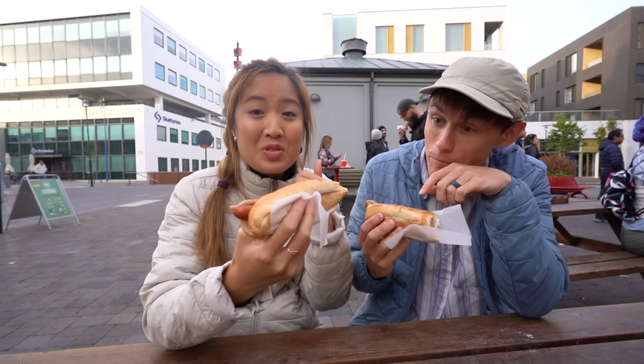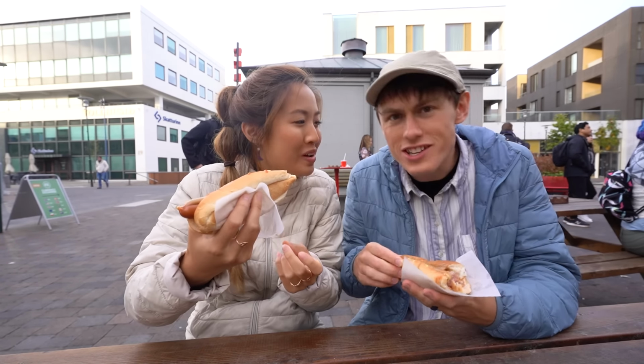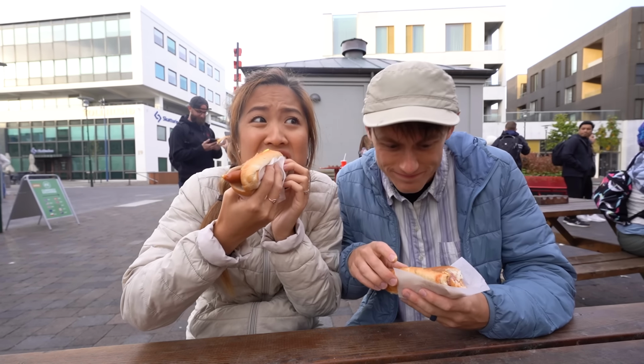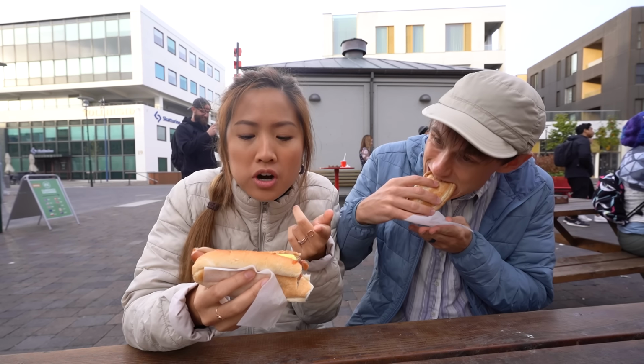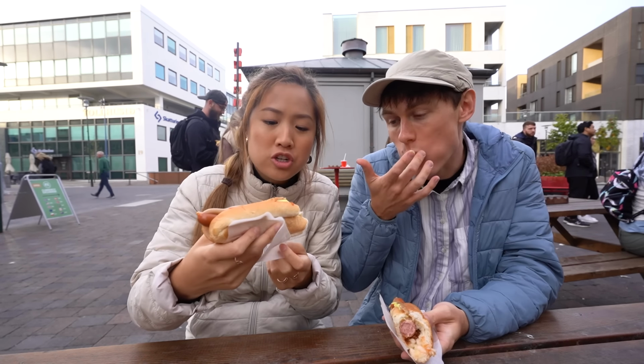That's pretty good. That is a good hot dog. Also, I forgot to mention, on the bottom, there's some fried onions as well as raw onions. Wow. It's like what you'd imagine in your wildest dreams for a really good hot dog to taste like. That mustard on the top, it makes it, but the onions too. Nice and crunchy.